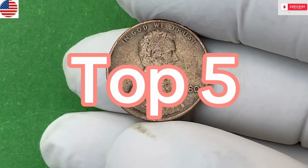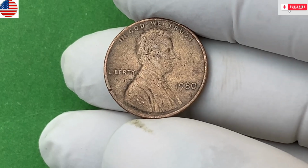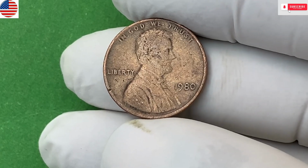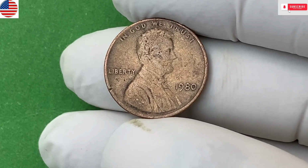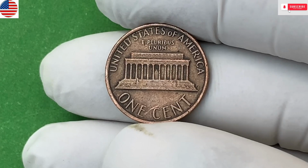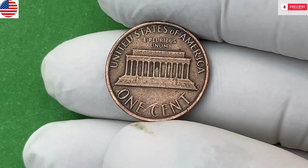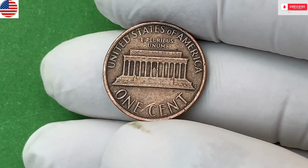Top 5. We're going to take a deep dive into a seemingly ordinary coin that many people overlook every day, the 1980 Lincoln penny. And now, you may have seen hundreds, maybe even thousands, of pennies from 1980 over the years. They pass through hands, drop between couch cushions, and get tossed into tip jars. But here's the thing, not every 1980 penny is created equal. In fact, there's one version of this coin that's so rare, so unique, and so valuable, it could completely change the way you look at pocket change forever.